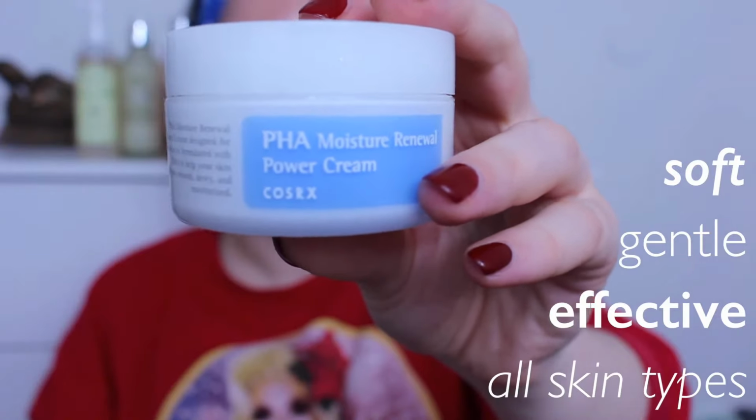Now to our final step. We are sealing all of that in with a cream. My only true purpose for cream is to really just seal in what I already have. So while I do appreciate beneficial ingredients, texture is the most important thing for me because I want everything to kind of just suck even more into my pores and give me the best result.